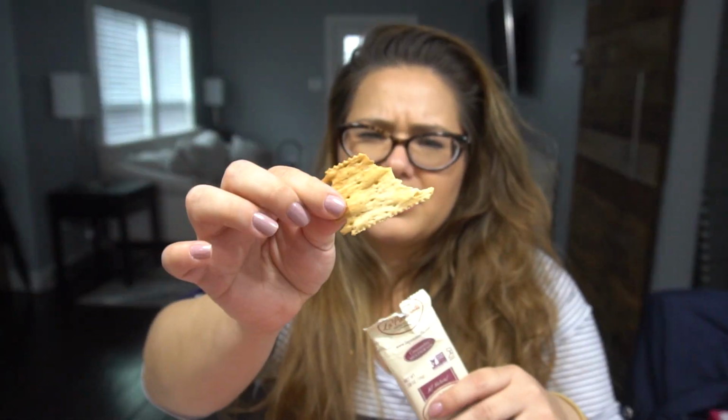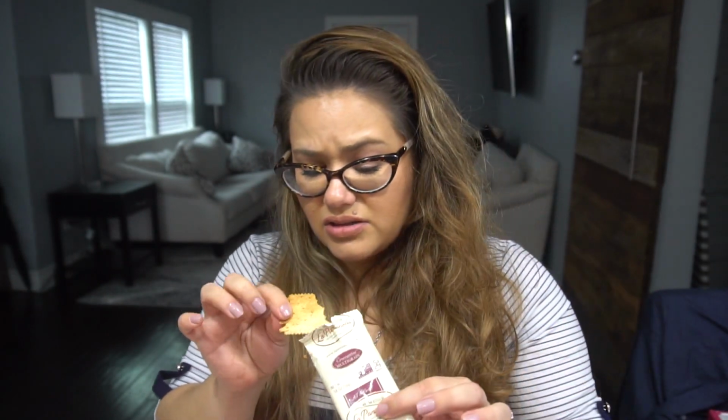It tastes like a bland cracker. You know the crackers you buy to put spreads and cheeses on? This is exactly how it tastes. It's just really bland, no salt, baked. Has like a baked taste.